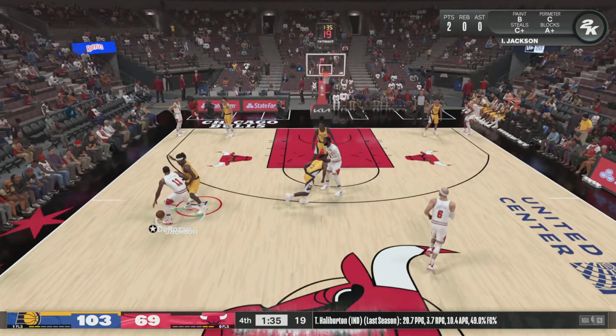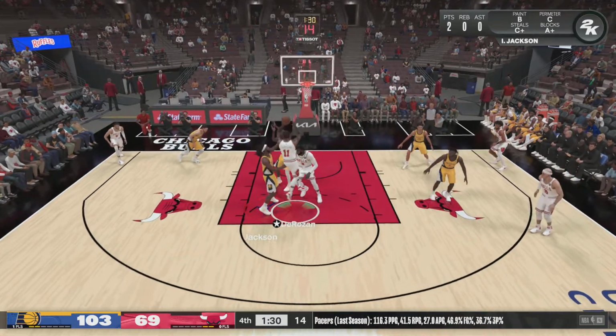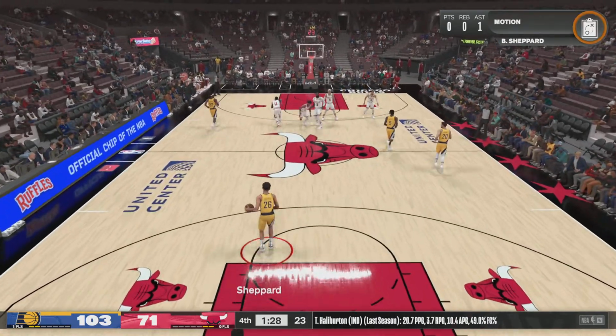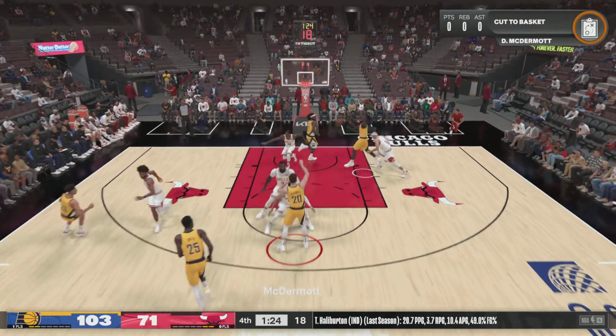Here's DeRozan. After the basket by Indiana. Drummond to screen on Jackson. And the basket by DeRozan. DeRozan's got 10 points here in the second half. Had their fingerprints all over this matchup tonight. Just an impressive victory for the Pacers.